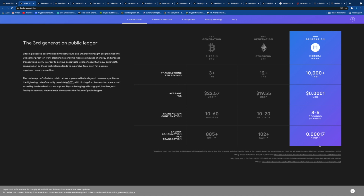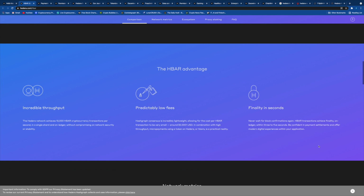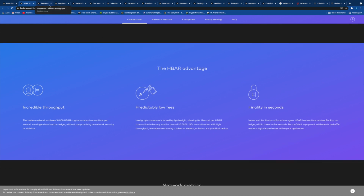And for energy consumption, Hedera is an energy efficient cryptocurrency as well. As we see, the narrative today is technology used for climate change, blockchain technology that uses energy efficient ways of using the network. We have many cryptocurrencies that are energy efficient, other than the proof of work systems like Bitcoin or Ethereum. Ethereum is moving to proof of stake, so that might help, however Hedera is already stepping up, already being the energy efficient cryptocurrency that everyone is looking out for, with energy consumption of 0.00017 kilowatts per hour.